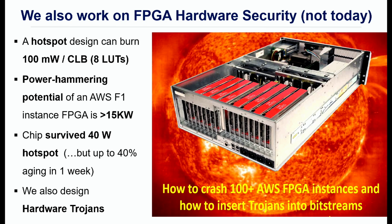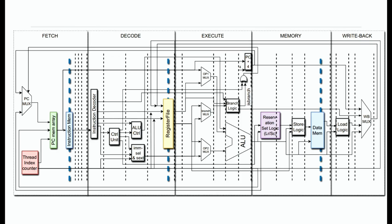It is possible to damage a chip, but we want to do this in a situation that you may have in a data center. So we ran a 40-watt hotspot for a week with this power density. It's basically on the tip of a needle, and the chip survived. But we measured that a few wires had aged by 40%. We also look into things like hardware trojans, where you give us a bit stream and it says AES, and we may massage that bit stream for you eventually, those kinds of games.